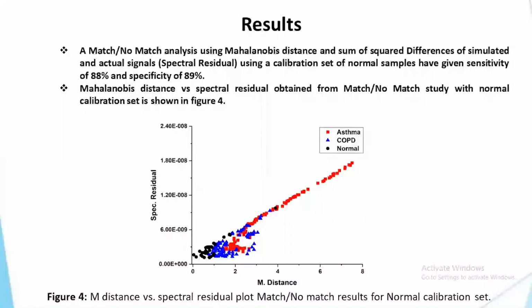So we have performed a multivariate analysis using Mahalanobis distance and the sum of squared differences of simulated and actual signals, known as spectral residual, using a calibration set of normal samples, which gave a sensitivity of 88% and specificity of 89%. Mahalanobis distance versus spectral residual obtained from the Mahalanobis study with the normal calibration set is shown in figure 4, where black dots represent normal, blue represent COPD, and red represent asthma.